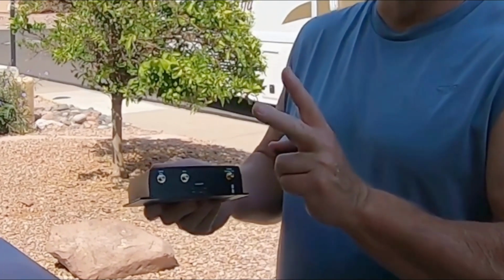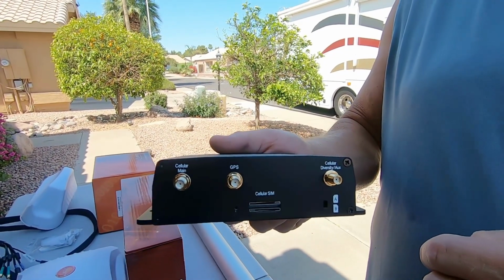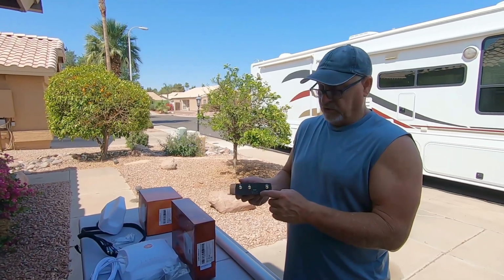So you can run 2 services, and like I said, it will run virtually anything. It'll run T-Mobile, it'll run Cricket, it'll run Visible. All of those services will work through this unit.